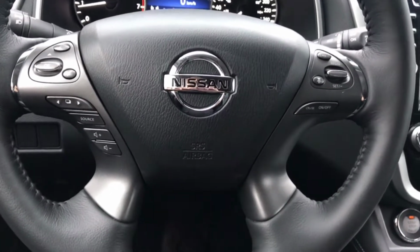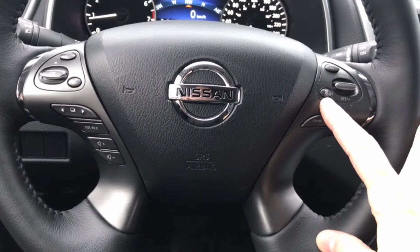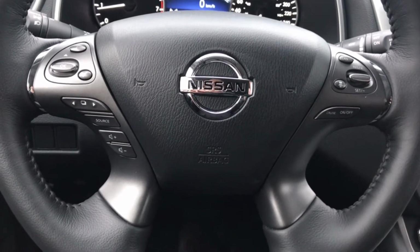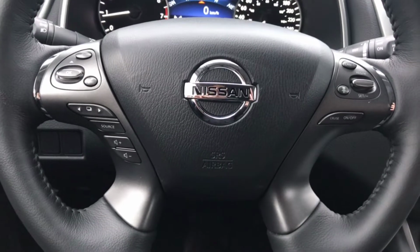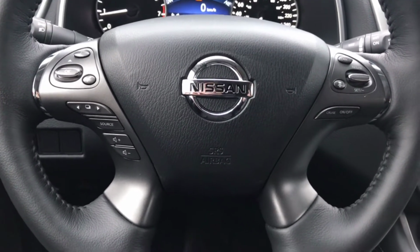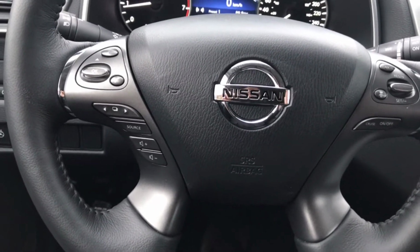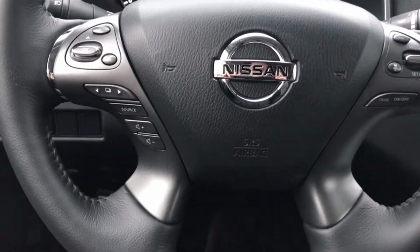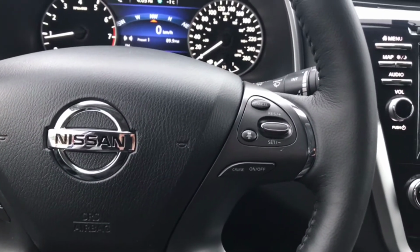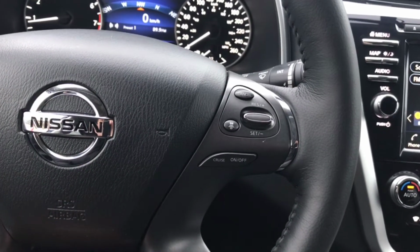So here on the steering wheel, on the right hand side, we still have our cruise control. However, we now have adaptive cruise control on this. So you're on a long drive, you've got the cruise set, you're catching up to the vehicle in front of you and you do not have an opportunity to get out and around it. Your Murano is going to slow down and match the speed that the vehicle in front of you is going. As soon as that vehicle moves or you get the opportunity to go out and around, it's going to take you right back up to the speed that you've got set on your cruise control.